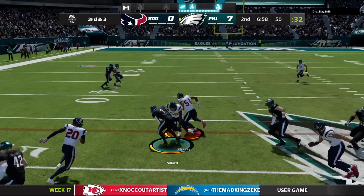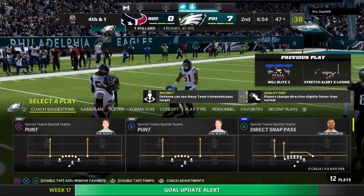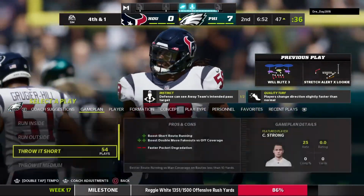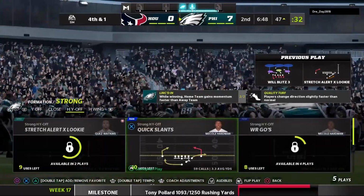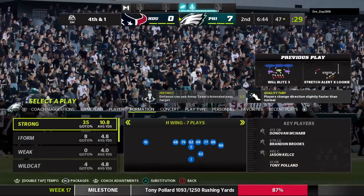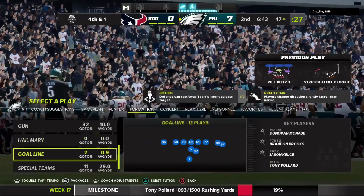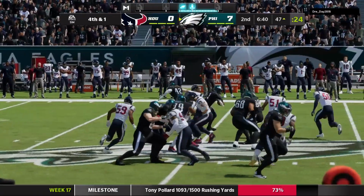Trying to run for it with Pollard. And he's going to be stopped up at about the 47-yard line. It's a pickup of 3, but it brings up what will be an interesting 4th and 1. So many things go into making a good play on defense. In this situation, just not being blown out of the way was a big start, and then a nice tackle to finish things off.